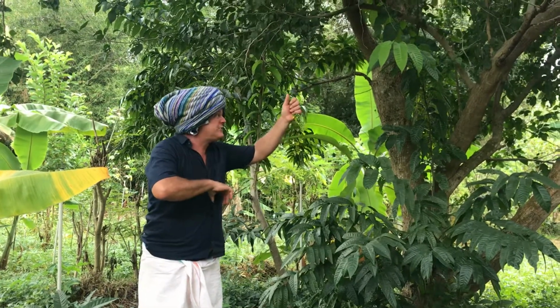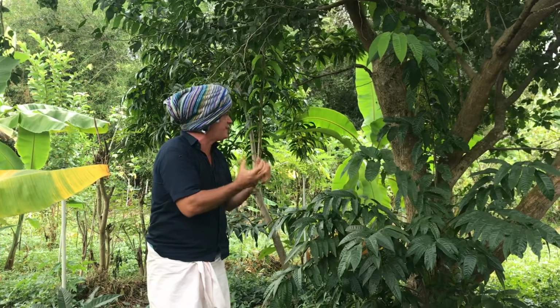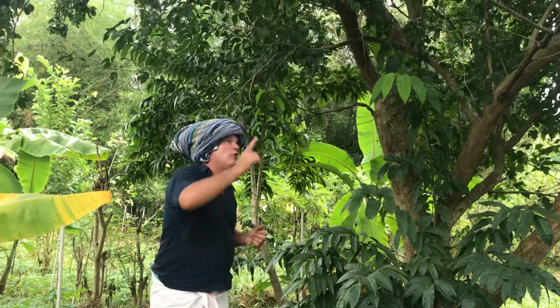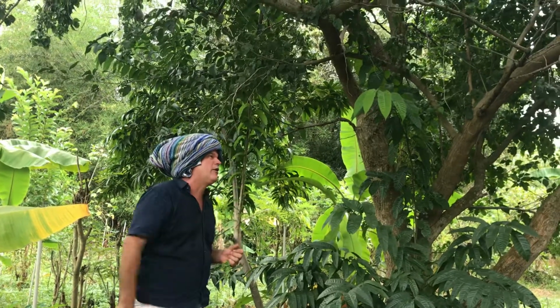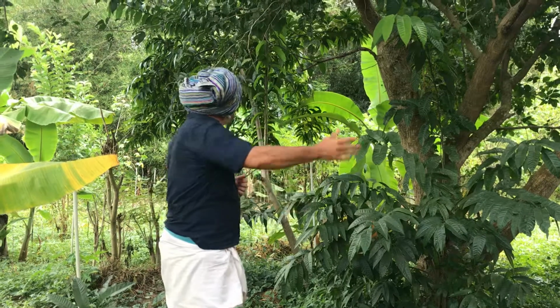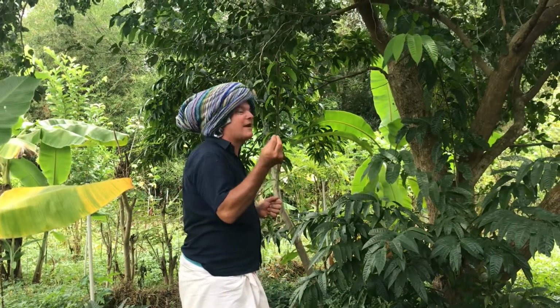It makes amazing juice. I don't know if it's on the menu today, but I think we had the first fruits, but it might not be ready. We can also eat the leaves. So the leaves have a lot of medicinal value in Ayurveda. And in fact, many leaves we're eating. We eat guava leaves, we eat ivy gourd, kolaka leaves.